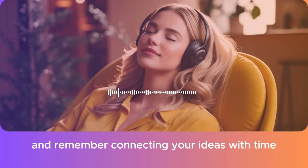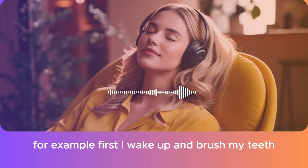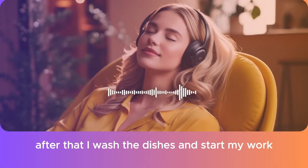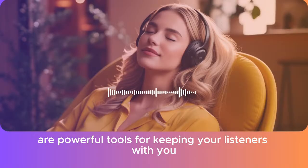And remember, connecting your ideas with time words makes your English flow better. Words like first, then, after that, finally. For example, first I wake up and brush my teeth. Then I make breakfast for my family. After that, I wash the dishes and start my work. Finally, in the evening, I relax with a cup of tea. These small connectors are powerful tools for keeping your listeners with you.